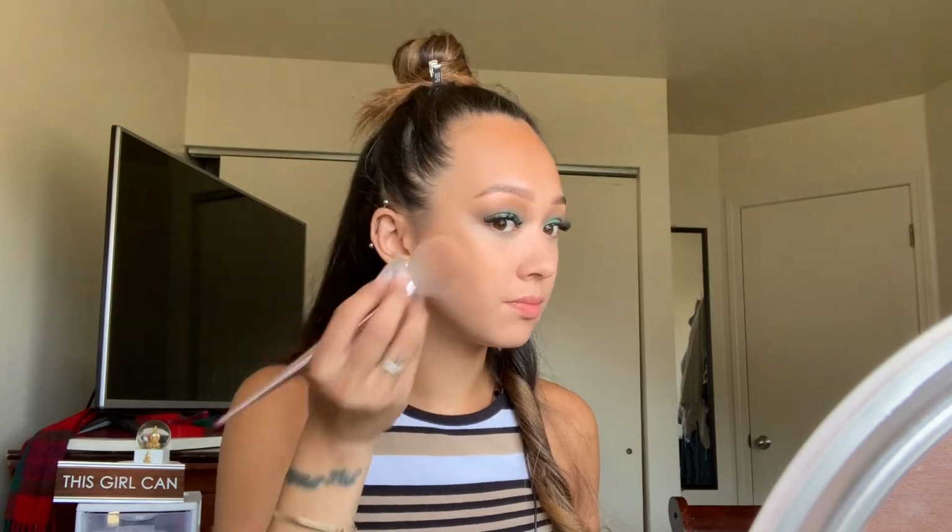Yep, I still hate this. Like, look at that big patch. I really like this shade and this tone. I just don't like the formula. It's always patchy, no matter what I use. Always patchy.